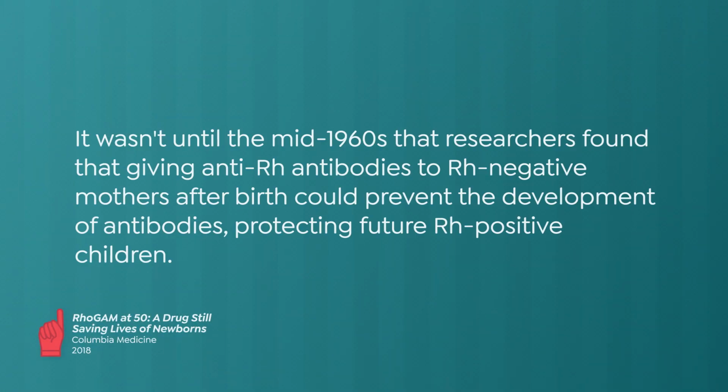It wasn't until 1941 that the cause of HDFN was discovered, and then not until the mid-1960s that researchers realized that administration of anti-Rh antibodies to Rh negative mothers shortly after giving birth would prevent the development of antibodies targeting the Rh antigen, therefore ensuring any future Rh positive children were protected. We now know this treatment is RhoGAM, and receipt of this shot once during pregnancy and once after giving birth translates to no worries about the devastating loss of future children.